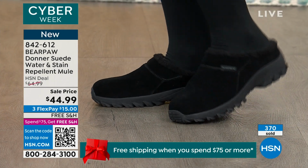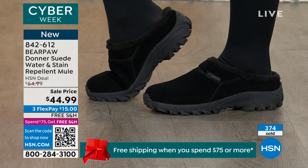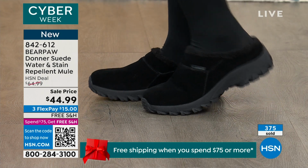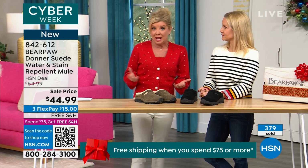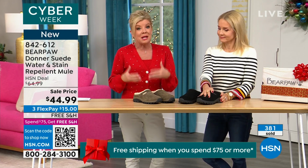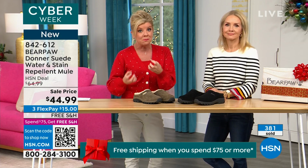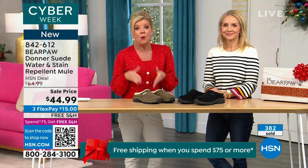Now you have nature's finest insulator, so your feet are never gonna be cold. They're not heavy. You know, you go back to the days of clogs and, you know, the wood mules. Nope. Yeah, they were clunky. I mean, they looked darling and they were great because they were easy to get into. But here you have that exact look, but now you have the practicality. You have that rugged bottom on there, so you're not slipping, you're not sliding. I mean, these are made for walking in the woods.